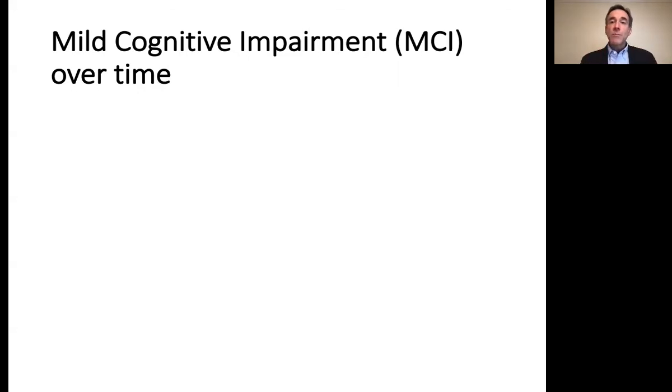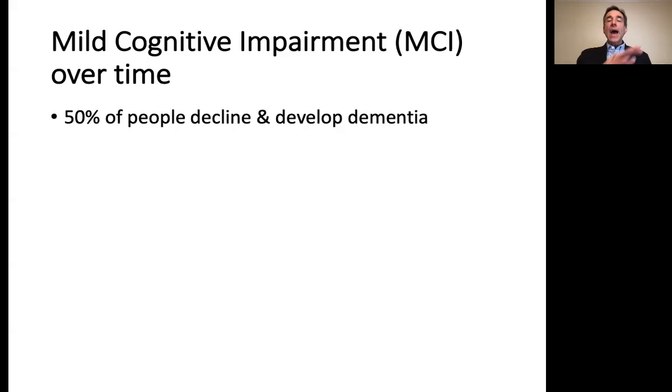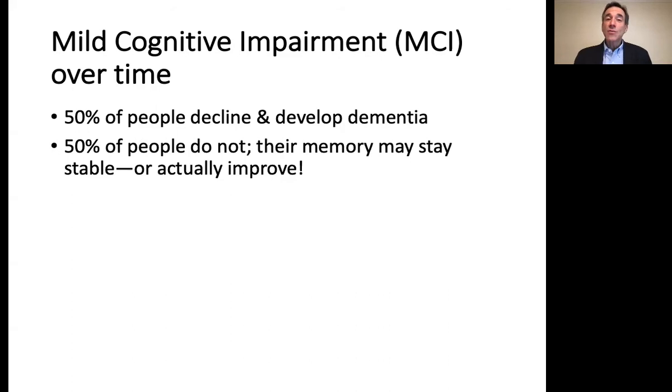If you follow people with mild cognitive impairment over time, about half of them do end up declining and developing either Alzheimer's disease or another cause of dementia. But that also means the other half don't. The other half actually stay stable, or they actually improve and get better. You might say, how does anybody's memory improve? Well, if their memory problem was due to depression, low mood, when their depression lifts, their memory can get better. Another very common cause of memory loss is medication side effects. If the individual works with their doctor and their medications get adjusted, their memory can improve.